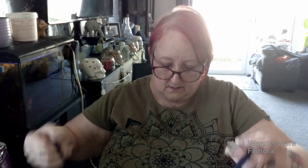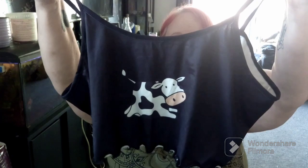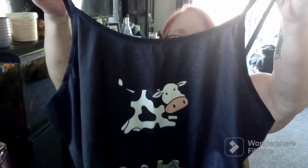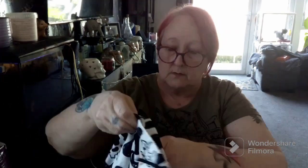Right, hang on. That's good. So that's the top. It's a little crop top thing. That's the top of the pyjamas. And then there, the buttons.